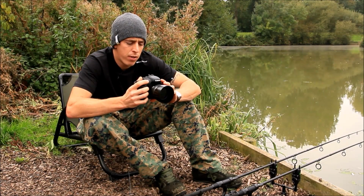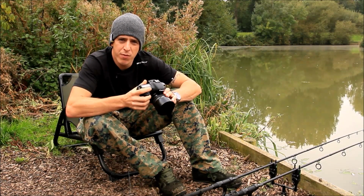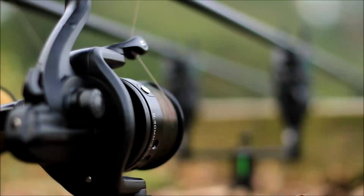Take a few pictures. If you need to, go up and down on that wheel, change your f-stop, letting more light in and more light out of the camera, changing your focal point as well. All right, so go away, have a play, see how you get on.